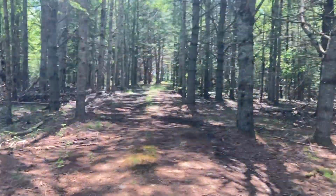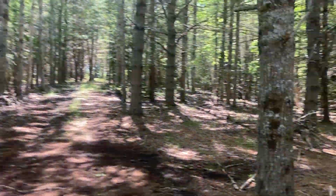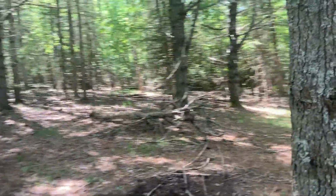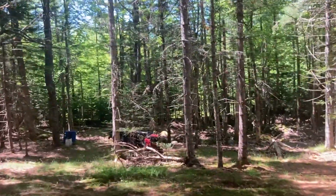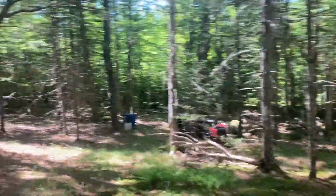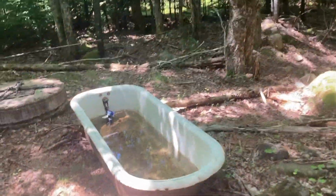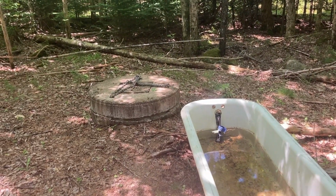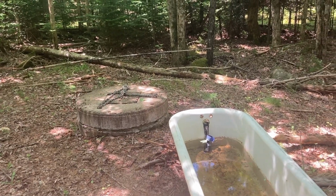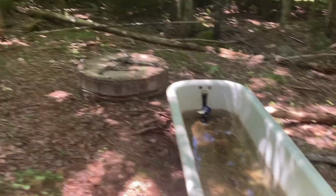So something that we do have on this property is 27 acres of forest. And something that we don't have in our home is a bathtub. I've got a cast iron old tub, and I've got an old well. We have a drilled well at the house. This is an old dug well. And we're gonna make a bathhouse.